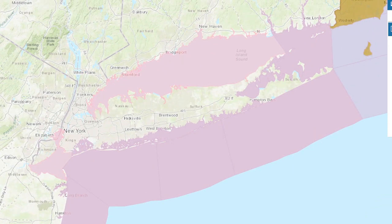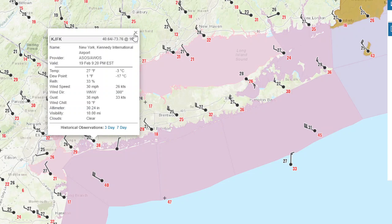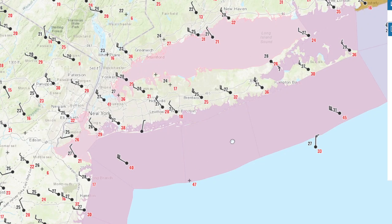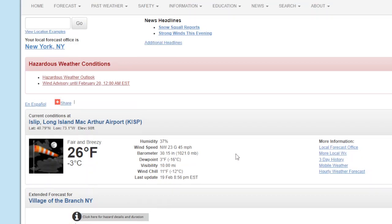The winds did calm down, and we definitely got into that radiational cooling. Still see some wind gusts, a 38 mile an hour wind gust there at JFK. So I'm going to pull up some observations, but we're having problems with this site, so we're going to have to go this way and use this site.